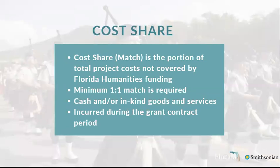Cost share, or match, is the portion of the total project costs not covered by Florida Humanities funding. A minimum of a 1-to-1 match of requested funds is required for this application. Cost share can be accrued through cash and/or in-kind goods and services. All estimated cost share contributions must be incurred during the grant contract period and used to support activities included in the approved project application. In addition to staff and volunteer time directly related to the execution of the project, eligible cost share should include all estimated expenses not covered by Florida Humanities funds.